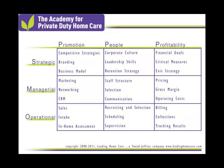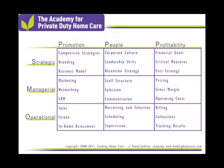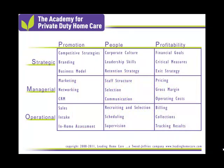Let's start our discussion in the upper left-hand corner under the promotion pillar and at the strategic level. We see 3 elements there: competitive strategy, branding, and your business model. We're going to go in depth into what we call the 7 sources of competitive advantage. We'll have a short video on each one of those 7 elements so that you can understand it more clearly and decide which competitive strategy is most important to differentiate your business in your local marketplace.